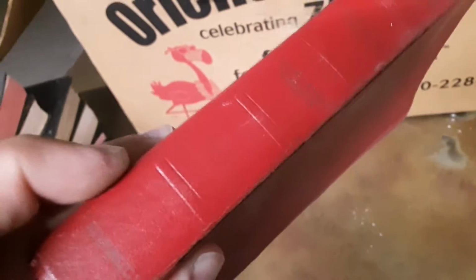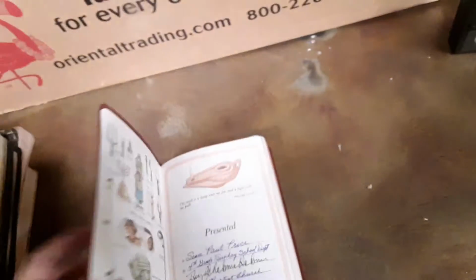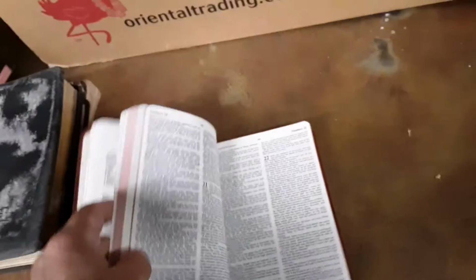It's a vinyl cover, looks like Riverside Publishing, King James Version. It is inscribed, also dated October 1980. And it's fairly old. When I started to play around with this Bible, as you can see, I split the seam because these are so old.